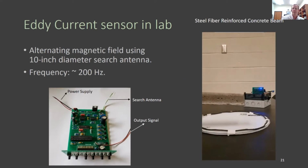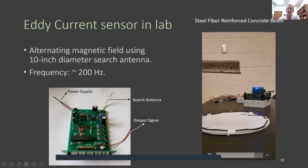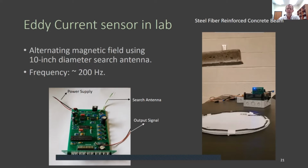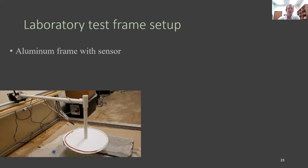And this just gives an example of the circuit we have that operates at 200 hertz. Essentially, you see we're moving the concrete that has steel fibers on the right towards the coil. It's just showing here that when this device turns blue, it means the coil is close to the material at this point. So this gives you an idea of how an eddy current system could potentially detect, in this example, steel fiber reinforced concrete made in a very small block of material. This is our setup to prove the concept, and theoretically it should make sense that it works.